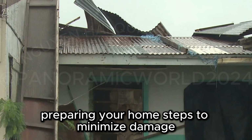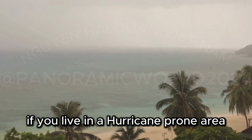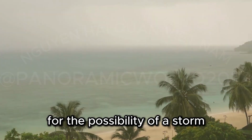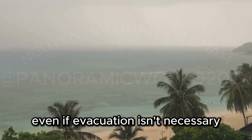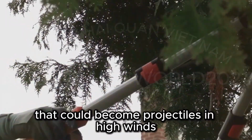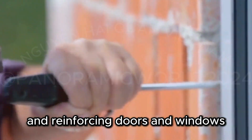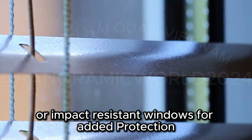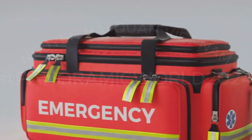Preparing your home: steps to minimize damage. If you live in a hurricane-prone area, it's important to take steps to prepare your home for the possibility of a storm, even if evacuation isn't necessary. This includes bringing loose objects indoors, trimming trees and shrubs that could become projectiles in high winds, and reinforcing doors and windows. Consider investing in hurricane shutters or impact-resistant windows for added protection.